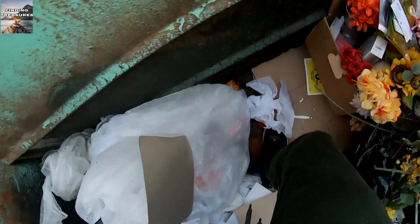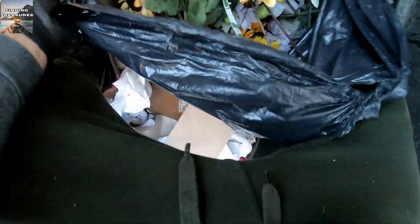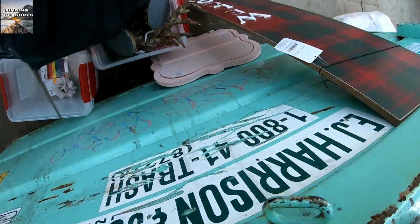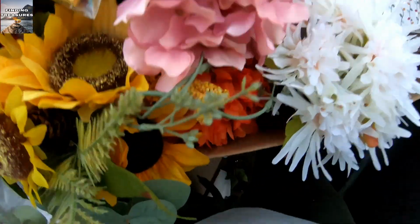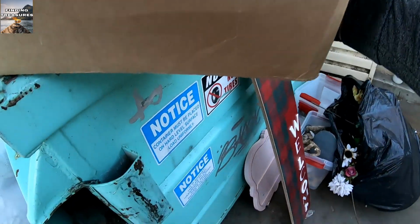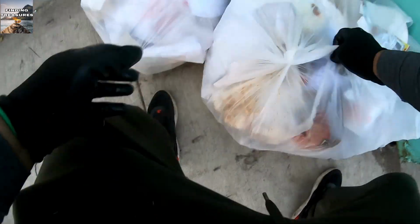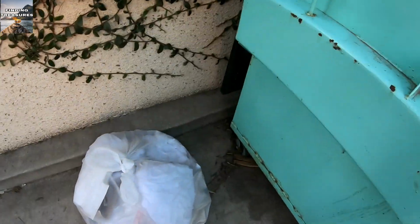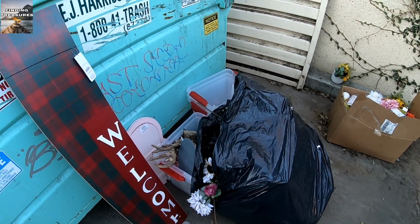We almost leave this right here. I think I got everything. We didn't leave anything here. Let's put this right here now. This box is gonna be heavy. Now let's clean it up. Okay guys, now I'm gonna take everything to my car. Once I get home, I'm gonna show you what I found in this dumpster.